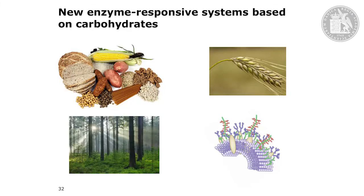So this brings me now to the final section of my talk, which is to talk about enzyme stimuli-responsive systems that are based on carbohydrates. Most of the time when we talk about carbohydrates, we're talking about carbohydrates in food, and when we talk about carbohydrate-rich foods, we mean the ones where there are polymers of glucose that can be broken down by the body into glucose, which is an energy source for all of the processes that go on in our bodies.